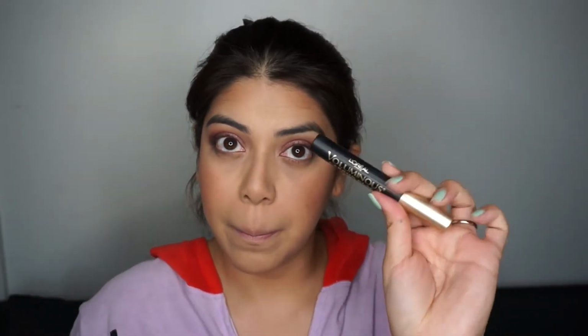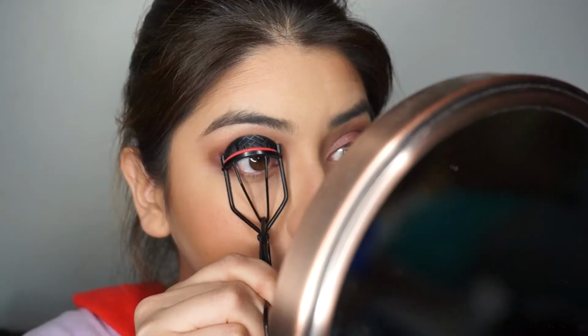Okay. And then I'm just gonna finish off with doing my mascara. I didn't purchase this today, but I've had this for a while and I love this. It's one of my favorite mascaras. This is the L'Oreal Voluminous in Carbon Black. This is a great drugstore mascara. So I'm just going to curl my lashes and then pop some of this on.